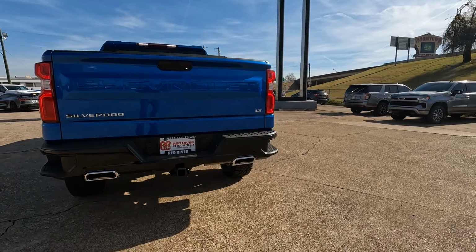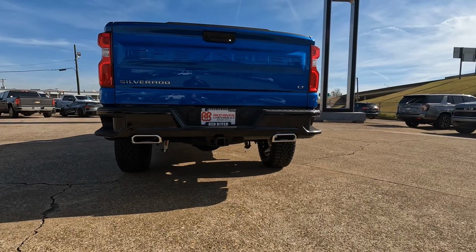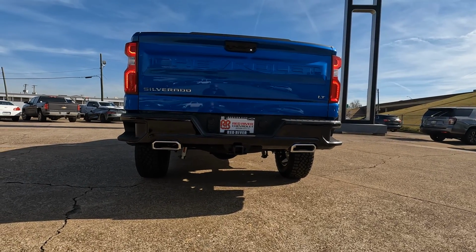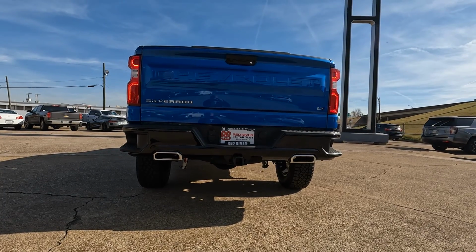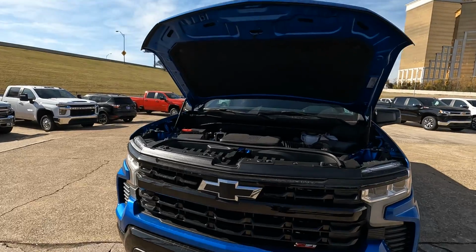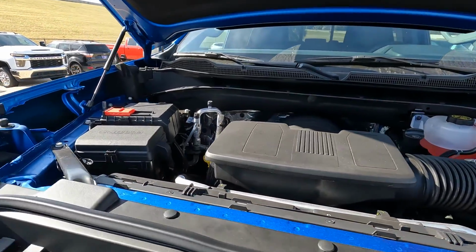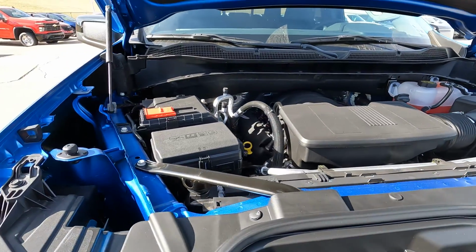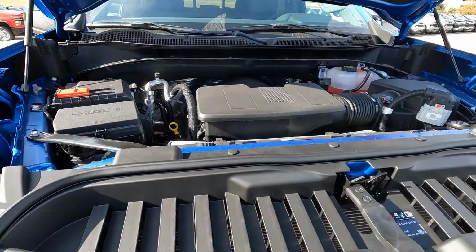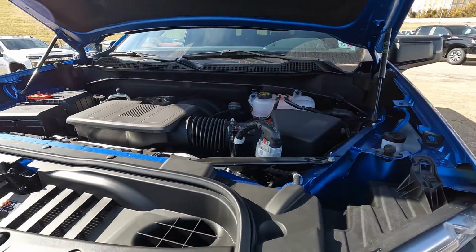We finished things off back here on the rear. A little more gloss black on the bumper and the exhaust finishers. And speaking of exhaust, let's open the hood and see exactly what that's connected to. Under the hood of this particular truck is the 5.3-liter V8. Makes 355 horsepower, 383 pounds-feet of torque. It's naturally aspirated, so those of you who are anti-turbocharger, that should put a smile on your face. And it's mated to a 10-speed automatic transmission.